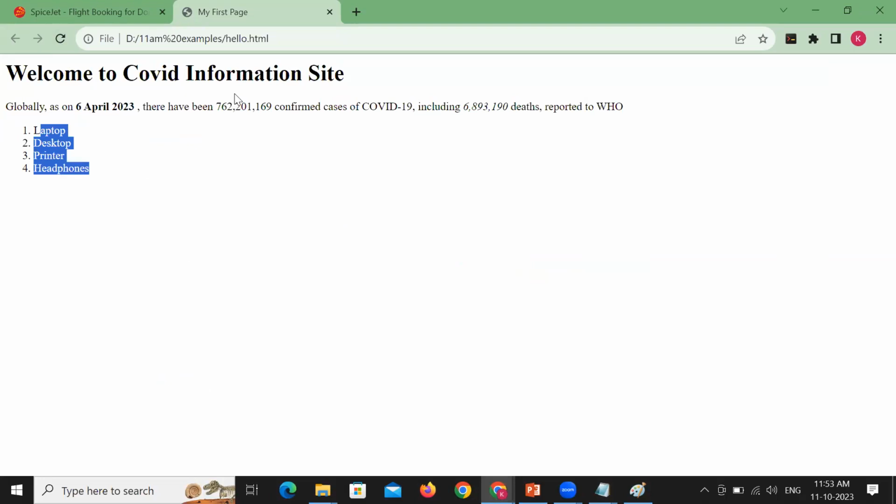My dear friends, please respond in the chat box. Have you been able to get the list of items? Yes, we are able to see the ordered list. What is the important point of observation? The interesting thing is that you are having numbers. In the ordered list, have you mentioned the numbers in the HTML code? You have not mentioned the numbers in the HTML code.